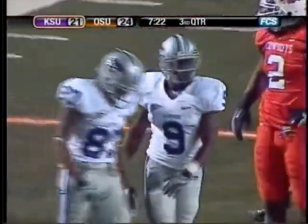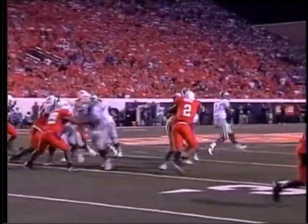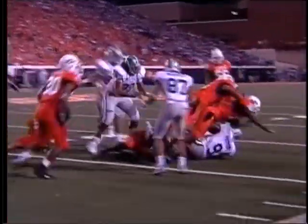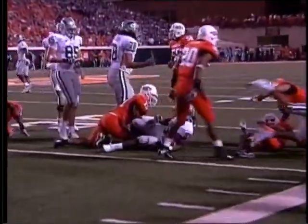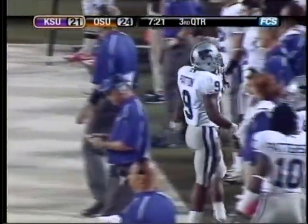The surge by the left side of the Kansas State line. Pretty impressive so far on this drive. The Cowboys got a good push from the left side of the defensive line, but the flow goes away from them. Patrick Levine came up at the end of that play to put a pretty good look on Patton. Roderick Johnson out there at defensive end. Nathan Peterson's getting a blow.